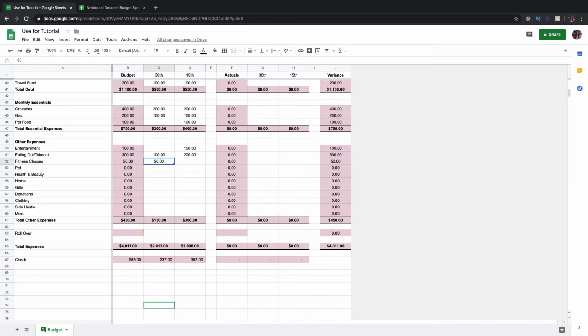My friend's birthday is at the end of the month, and I'm going to budget $50 for a gift for her. I also have a mani-pedi booked at the end of the month, which will cost approximately $150. And on the same day, I have a groomer appointment booked for my dog, which will cost about $50. I don't have anything else planned, so I'm going to set the remaining to miscellaneous.